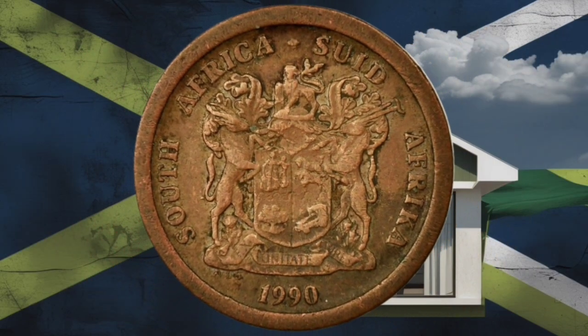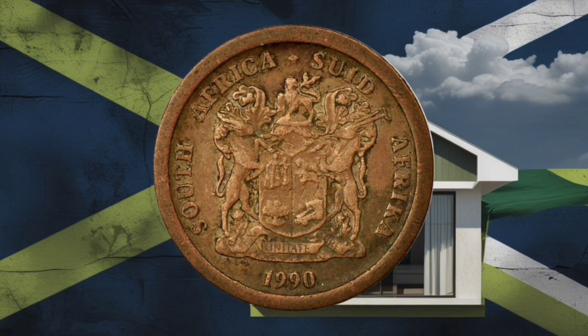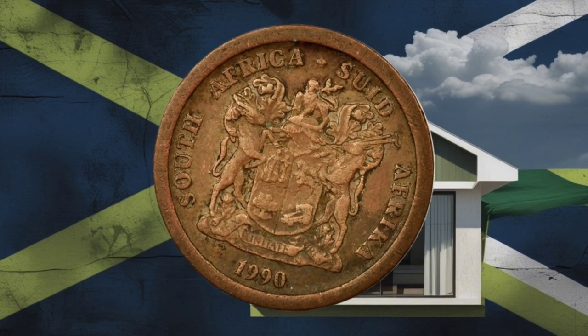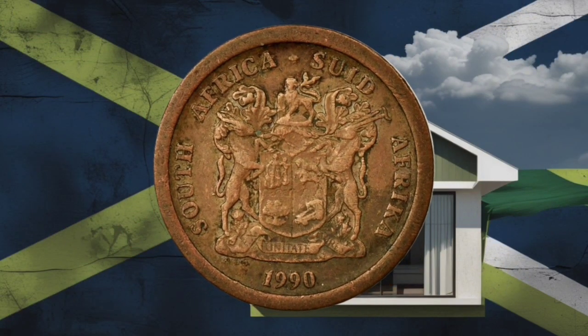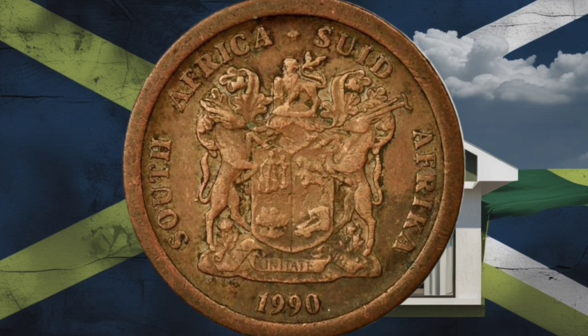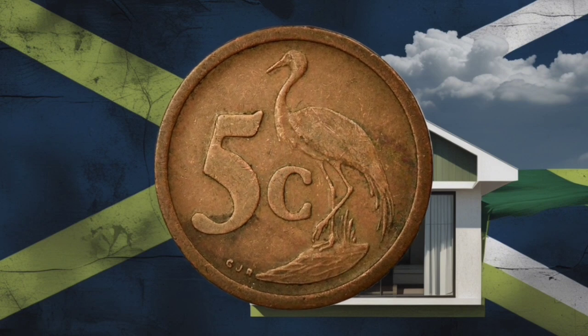The reverse side of the coin features the majestic blue crane, which is South Africa's national bird. It's gracefully depicted in mid-stride, symbolizing peace and elegance. Just below the crane is the denomination, marked as 5C. The design was created by renowned South African engraver Jan S. Van Zyl, who crafted many of the country's iconic coin images.